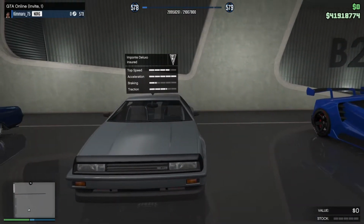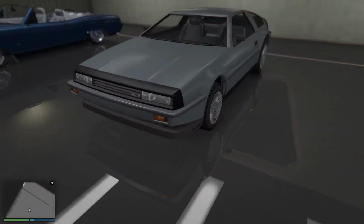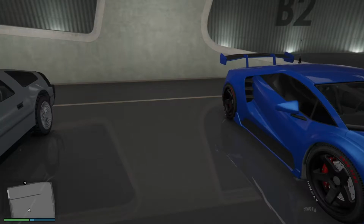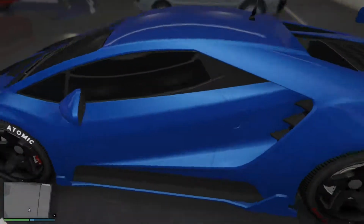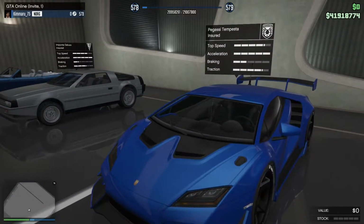Then we have the Deluxo, one of the most expensive cars in the game. It has rockets and everything, but I don't like to use them. I just like to fly with this car because it's cool. Then we have the Lamborghini Huracan, one of the fastest supercars in the game.